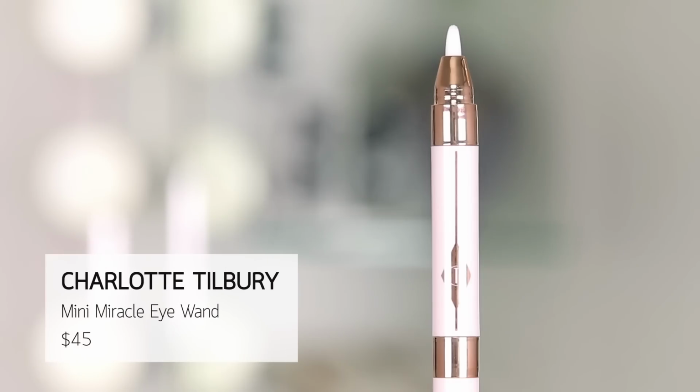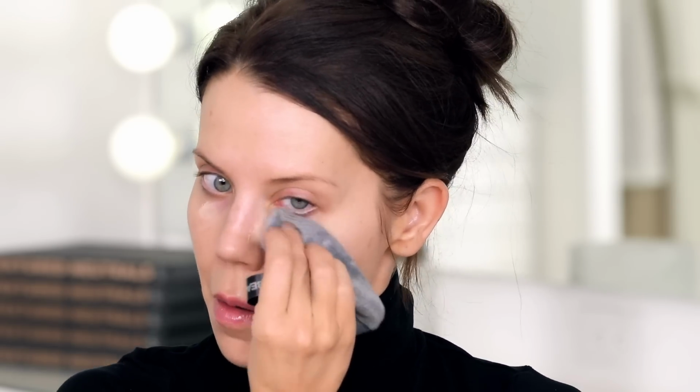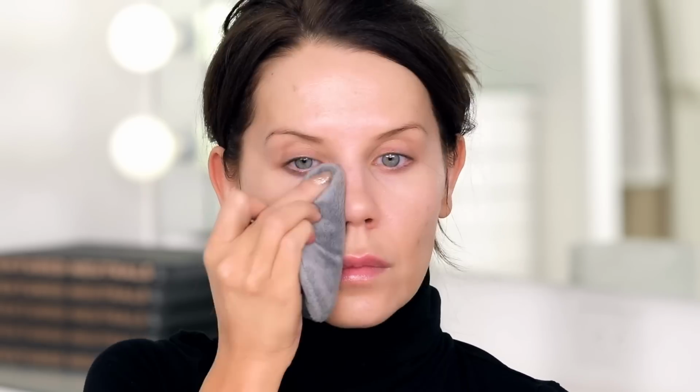Now I'm gonna take the Mini Eye Wand and I'm gonna take the other side that has a little bit more than just clear lotion. And I'm actually gonna go back into the Blendiful and we're gonna do that. I just need a good scrub.